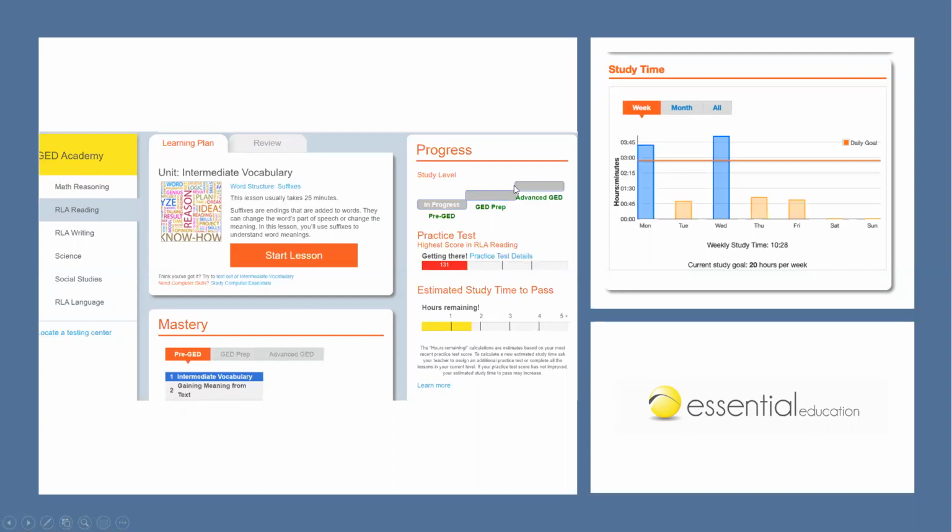And he's able to see the progress that he's made so far. He's able to test his progress because it looks like he's already taken a practice test, which he can click on practice test details at any time, see the questions he missed and the questions he got correct, and go back and review that material as he wishes. We can see that he got a 131, or he's averaging a 131 on his practice test.